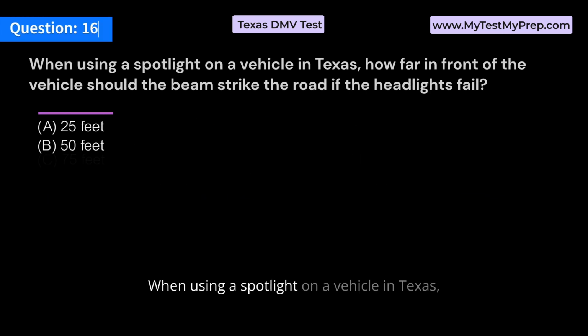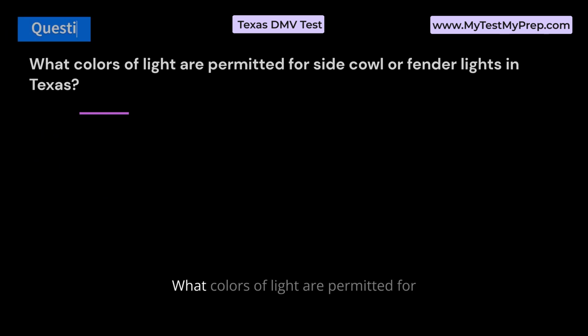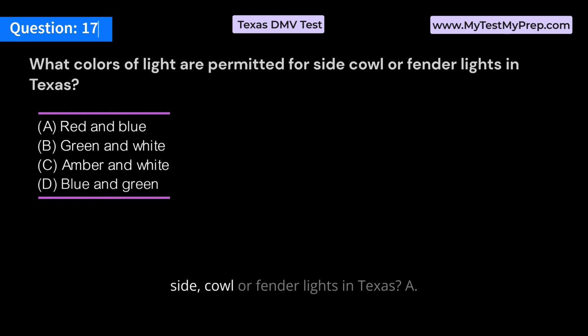When using a spotlight on a vehicle in Texas, how far in front of the vehicle should the beam strike the road if the headlights fail? A. 25 feet. B. 50 feet. C. 75 feet. D. 100 feet. Answer, B. 50 feet. What colors of light are permitted for side cowl or fender lights in Texas?